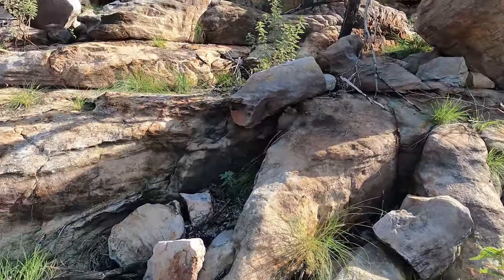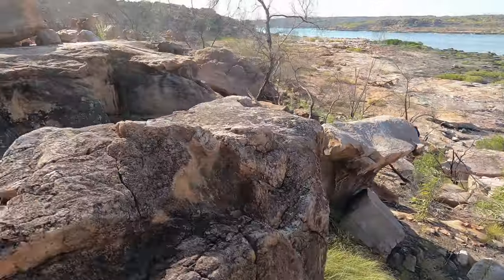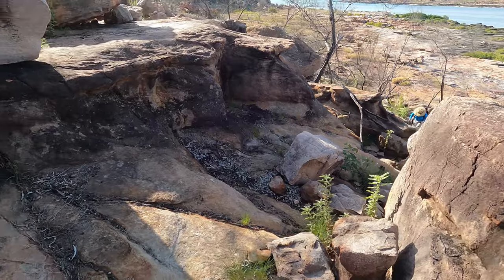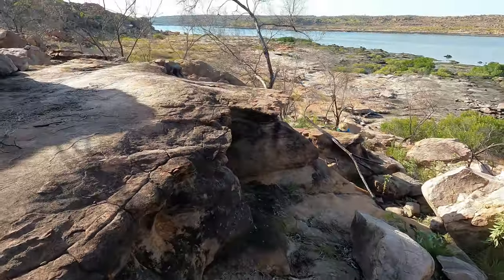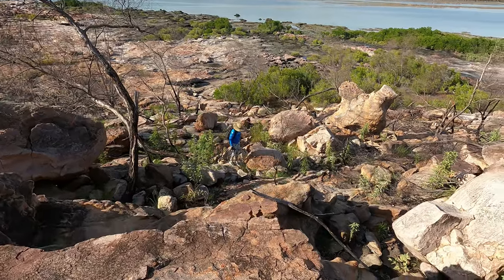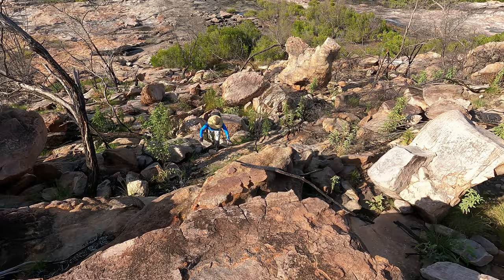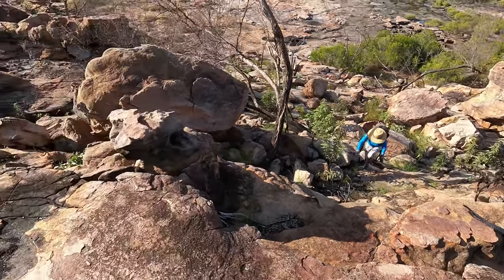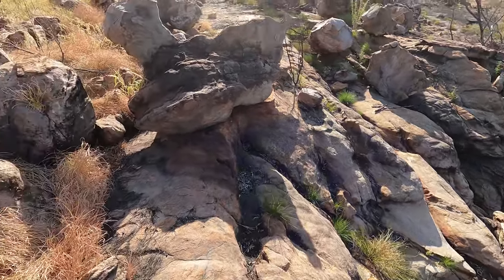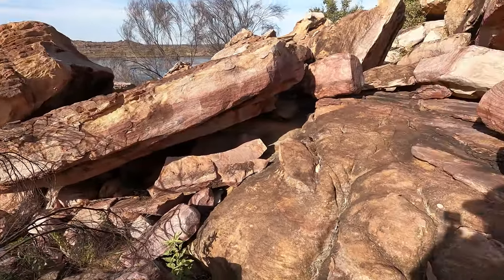Part of the adventure of looking for the Aboriginal art sites is that there's absolutely no signs, there's no tracks, very little information. You talk to other cruisers and the touring guide has a bit of information, but pretty much you're on your own and you've just got to look around. You get the hang of where things could possibly be after a while. But it does make it quite the adventure.